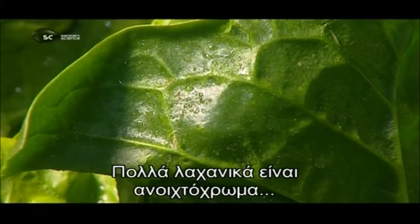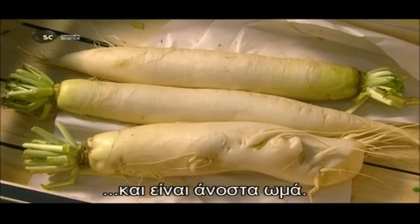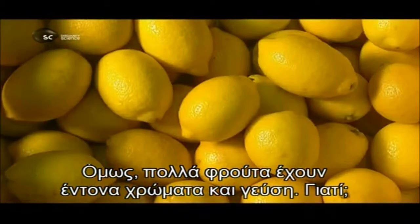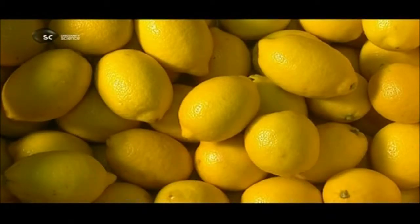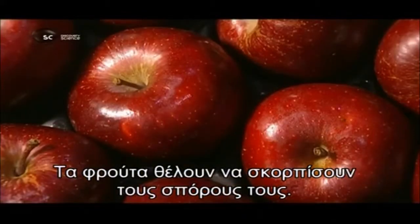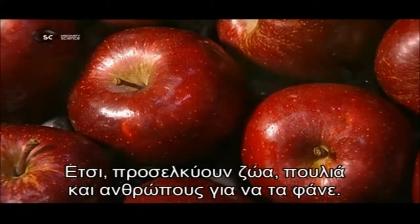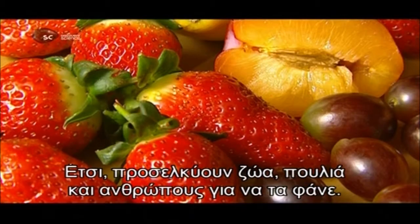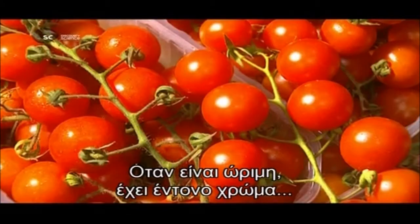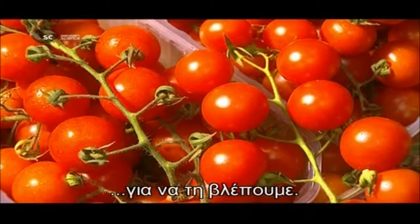Many vegetables don't have bright colours and have little flavour until they're cooked. But many fruits have bright colours and lots of natural flavour. Why? To survive as a species, they want to spread their seed around, so they attract birds, animals, and humans to eat them. Technically, tomatoes are fruit. Once it's ripe, it's brightly coloured, so we can see it.